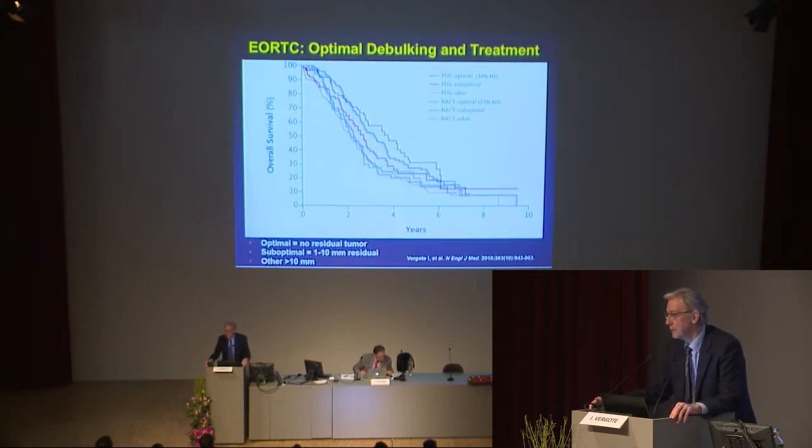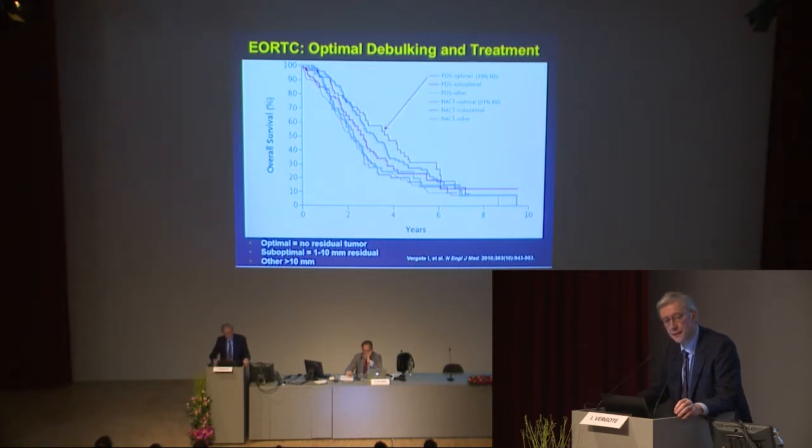Some subgroup analyses, which are not in the paper but in the supplement of the New England Journal, are, for instance, this one. Here you see that the top curve is the patients who are primary debulked to optimal residual disease, and optimal, according to the current definition, is not less than 1 centimeter but no residual tumor, that they have the best survival at 3 years. But that's only 19% of the patients. And the second group is those who have neoadjuvant chemotherapy and then interval debulking, and that constitutes 51% of the patients. And indeed, they have a little bit less prognosis, but they are the second best, and they constitute 51% of the patients.